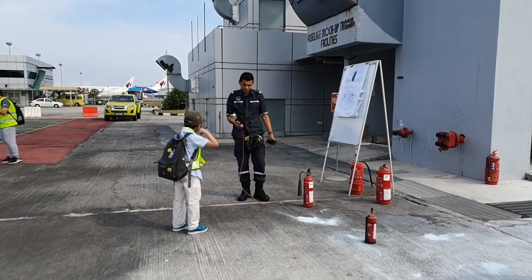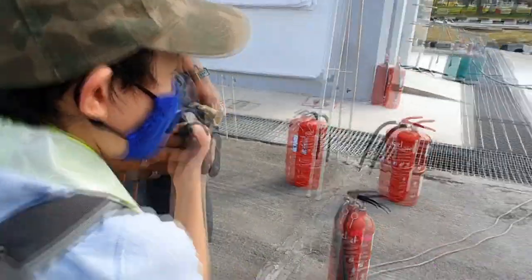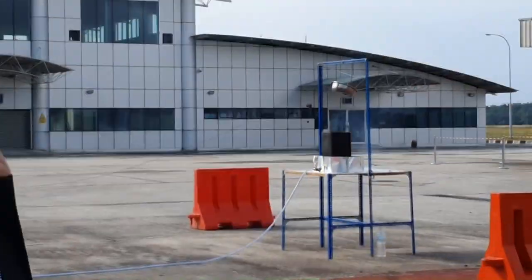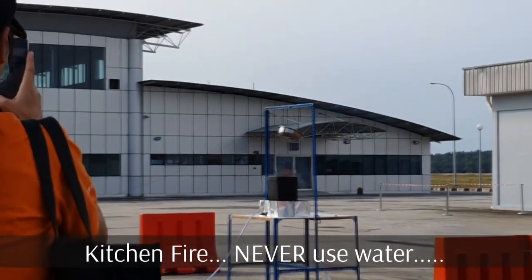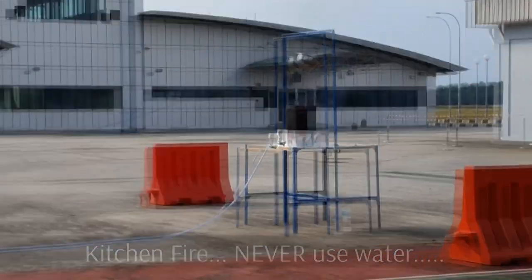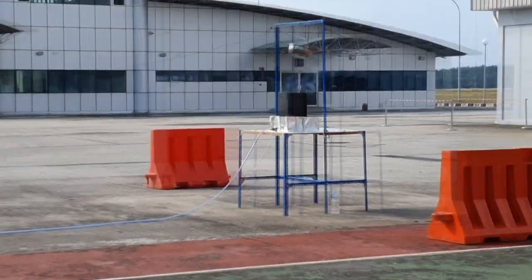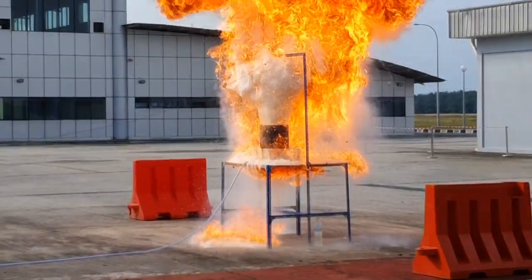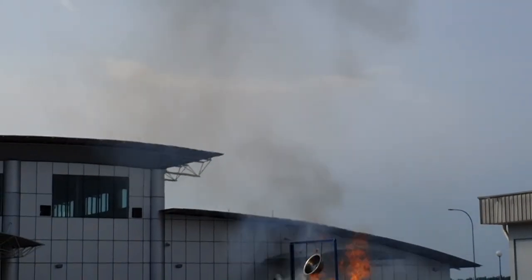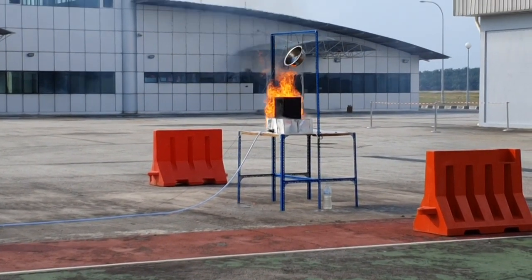Technologist checking out how they start the fire. Whoa! So Uncle said in a fire at home you should never use water. Never use water. Stand back. That was really hot.